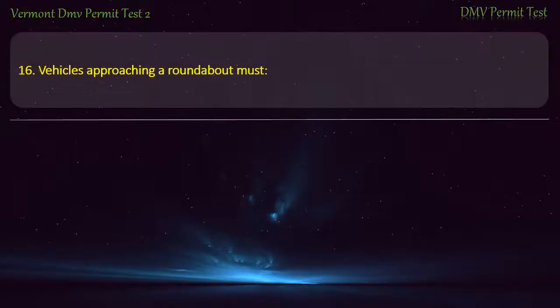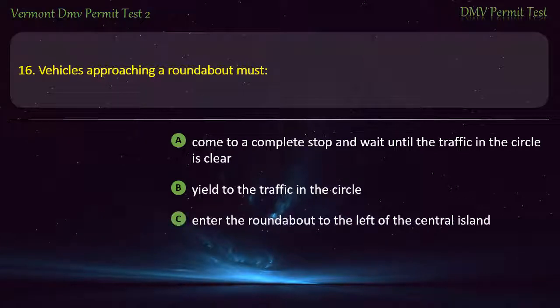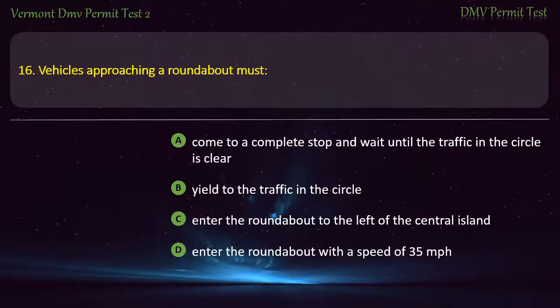Question 16. Vehicles approaching a roundabout must come to a complete stop and wait until the traffic in the circle is clear. Yield to the traffic in the circle. Enter the roundabout to the left of the Central Island. Enter the roundabout with a speed of 35 miles per hour. Answer. Yield to the traffic in the circle.